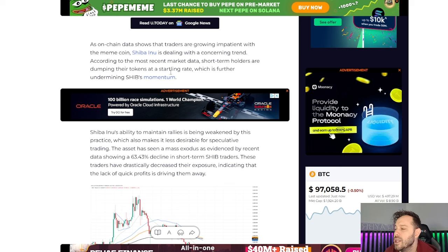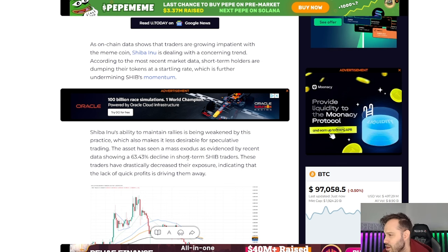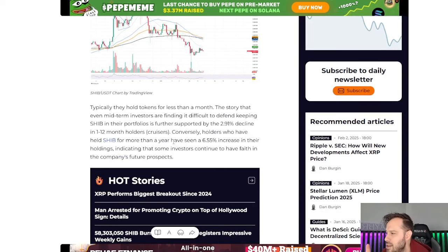Shiba Inu coin's ability to maintain rallies is being weakened by this practice, which also makes it less desirable for speculative trading. The asset has seen a mass exodus, as evidenced by recent data showing a 63% decline in short-term SHIB traders. These traders have drastically decreased their exposure, indicating that a lack of quick profits is driving them away. Typically, they hold tokens for less than a month. The story that even mid-term investors are finding it difficult to defend keeping SHIB in their portfolios is further supported by the 2.9% decline in the 1 to 12 month holders.